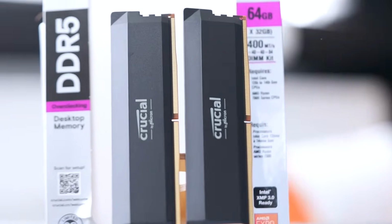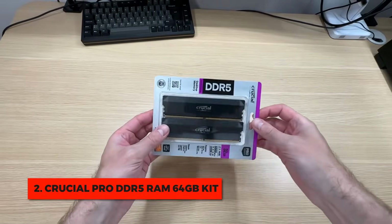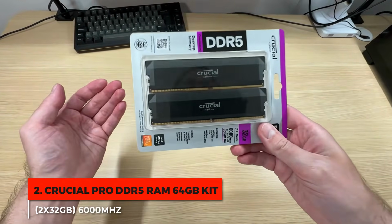At number 2, we have a kit that's all about massive headroom and versatility. This is the Crucial Pro DDR5, and it's a true powerhouse for the most demanding users out there. Right off the bat, we're talking about a 64 GB kit.